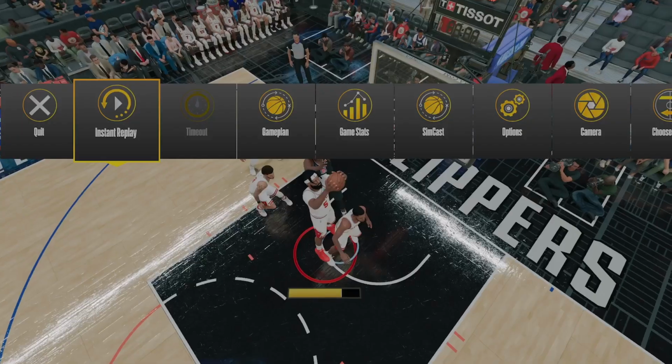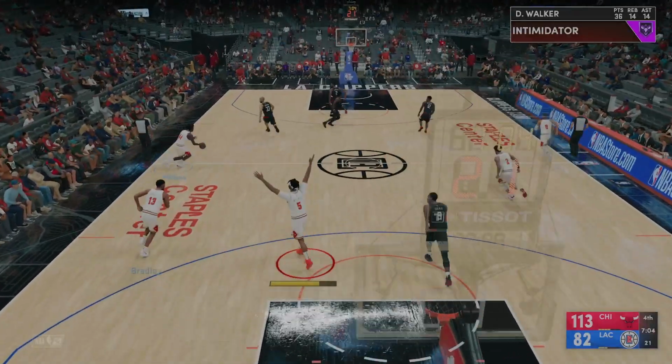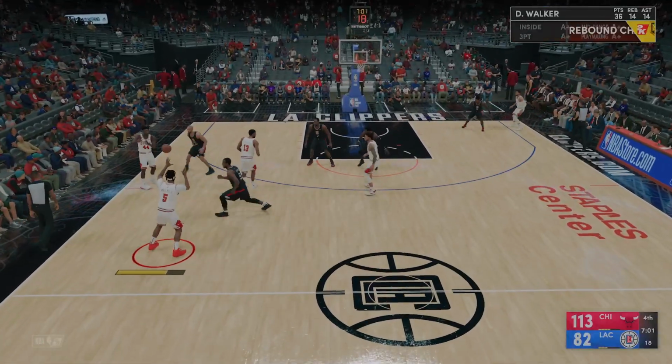See the confidence running through this team right now. Williams kicks to Walker.